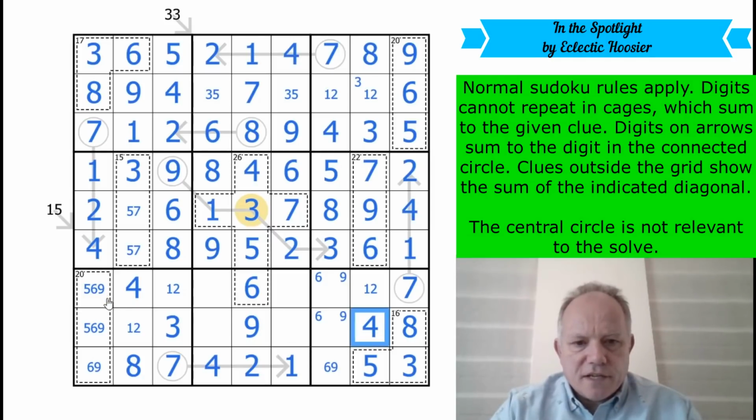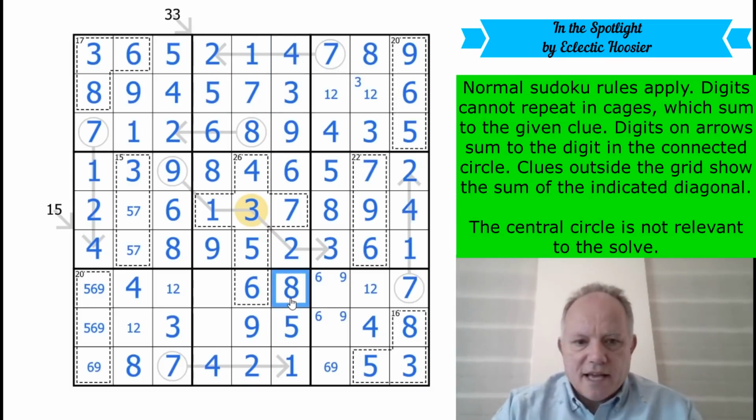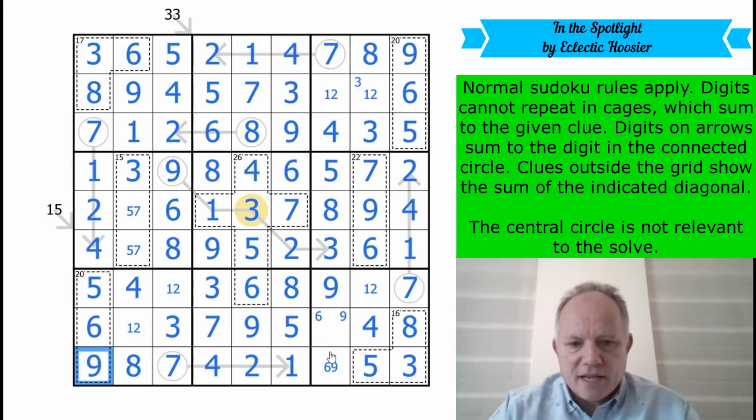Oh, I'm not quite finished yet. That is a naked single 5, is it? Yes, it is. So that's going to resolve the whole of the column. 8 there, 7 here, 3 there. I'm not making any mistakes. For some reason, something I did there felt a bit not certain, but I think that's a 9 now. 5 there, 6 and 9 can go in. That's a 6. We've got 1, 2 pairs to resolve.